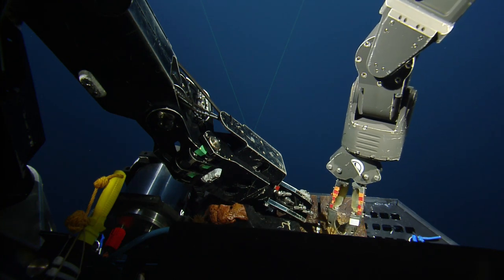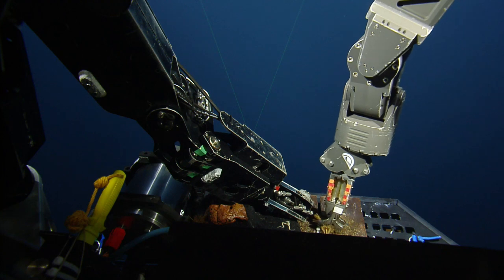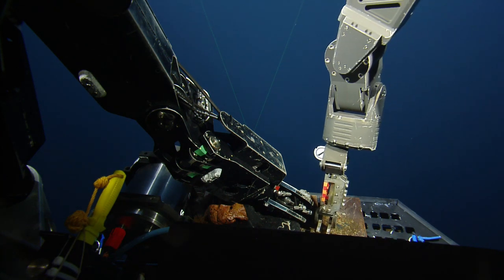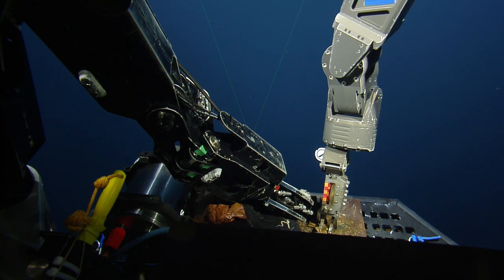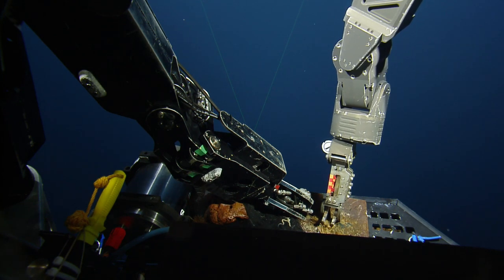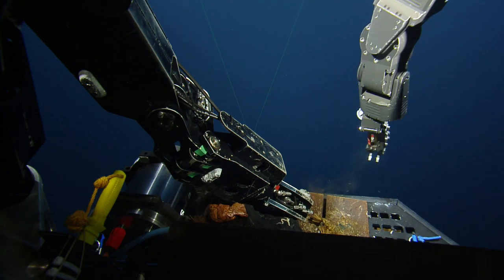Although I don't know that is as true as we once thought it was, for an individual seamount. There's certainly a regional kind of endemism, but not necessarily from one seamount to another, or at least I haven't seen it.